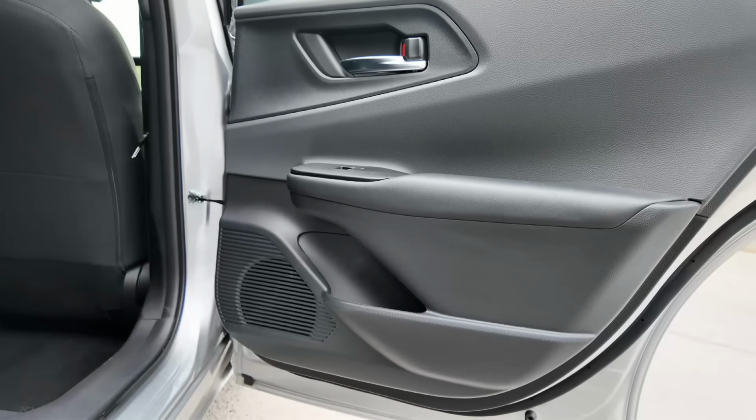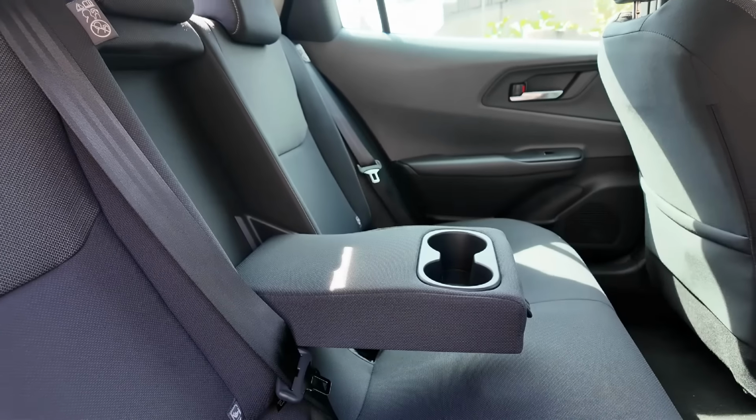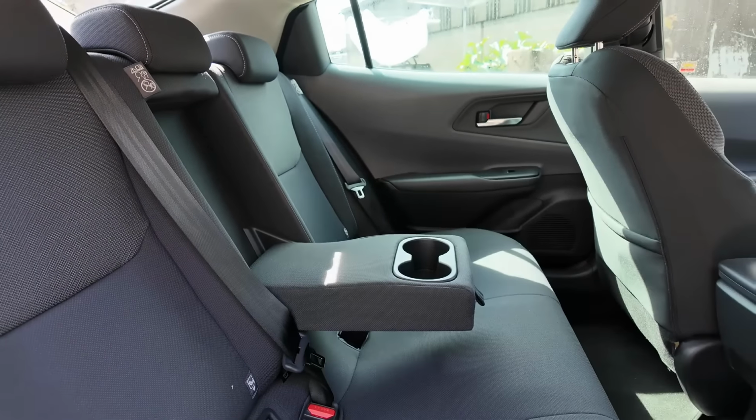I've also got a pair of cup holders in this fold down armrest. They are quite large and they don't really have any guides, so smaller things will rattle around in them. The material on the seats is nice and supportive.